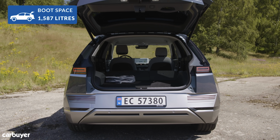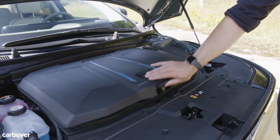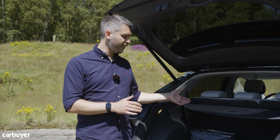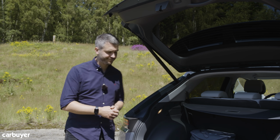That is way bigger than conventional petrol hatchback rivals, and plenty for what most family buyers will use this car for. Space in the nose is pretty poor, but big enough to stow this 3-pin plug should you need it in an emergency. Oh, and unlike many electric cars, the Ioniq 5 has been officially rated for towing. Depending on which one you go for, it's 750 to 1,600 kilos.